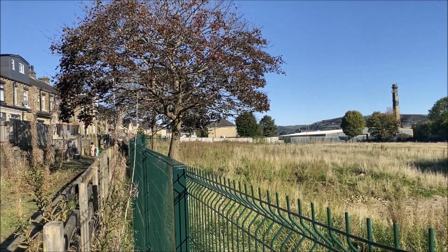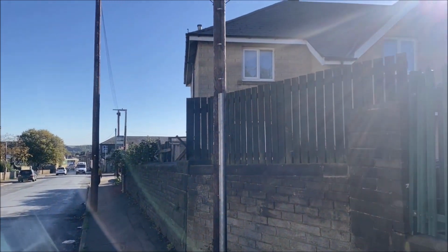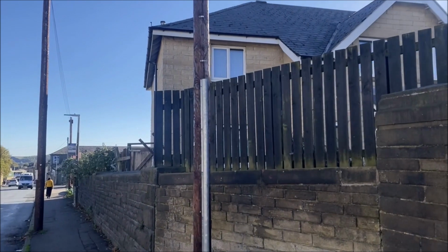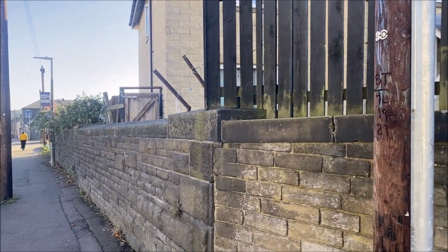We'll see what remains. I'm afraid, excuse the traffic, we are here on Hanson Lane. It's getting busy in the day now. Now you can see the change in brickwork there. That's our railway bridge.